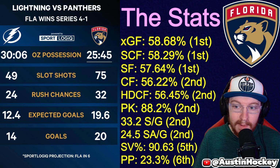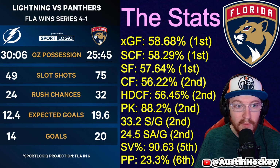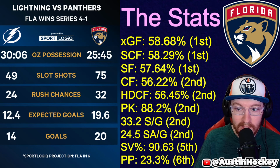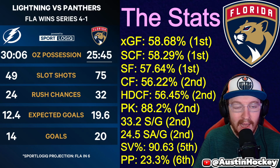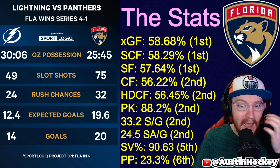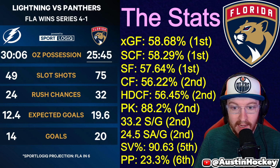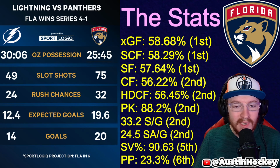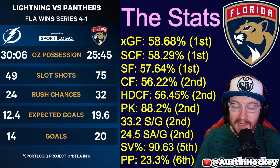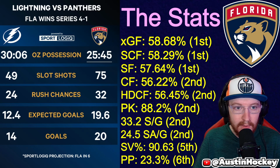Round 1, the Florida Panthers ousted the Tampa Bay Lightning in 5 games. Ozone possession, Tampa Bay won the ozone possession time. However, Florida dominated in terms of slot shots. They had more rush chances. They had almost 7 more expected goals than Tampa Bay did. And actual goals, they finished with 6 more. They outscored Tampa Bay 20-14. Like I said, they won the series 4-1, and they pretty much dominated.